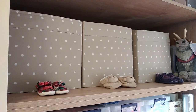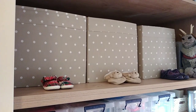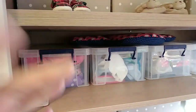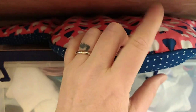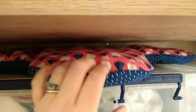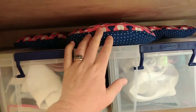Maybe just t-shirts and leggings and cardigans and bodysuits mostly in there. So that's those 3. Then on the next one down, I've got these 4 see-through boxes, which are perfect size for here, because they allow me also to put this little padded high chair seat thing. Because I do have a high chair, I have the IKEA one, but I do prefer the bigger high chair that I got, but never mind.